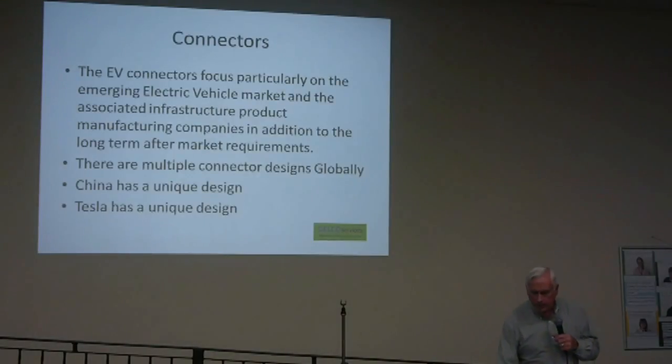The connector is the bit that goes, it's that white-handled or grey-handled part that actually plugs into the car. That's what we call the connector. And there is a heap of different ones. The EV connectors focus particularly on the emerging electric vehicle market, what's happening both at infrastructure levels, where the infrastructure guys, that is the guys like our company, work on charge stations and integration of charging solutions. We have input into that configuration, and certainly manufacturing companies in addition, for both long-term OE and aftermarket. So there's been quite a few combinations, and I think it'll be a bit of an eye-opener.